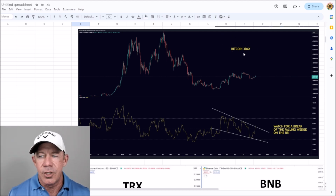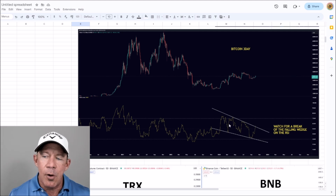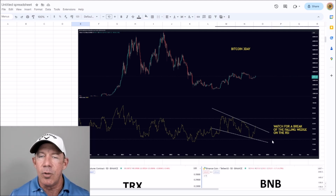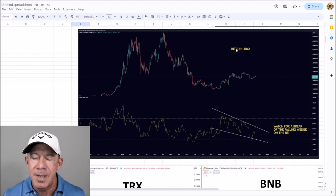Bitcoin 3-day chart. Okay, so Bitcoin's moving in this sideways range, but you're forming a falling wedge on the RSI. Now, could you see another move lower on the RSI, closer to oversold territory, and then another move higher? Yes. And that would involve a Bitcoin pullback and then a bounce and then you break out later. But this falling wedge, when it breaks out, I'm looking for Bitcoin upside. It's a Bitcoin 3-day chart.